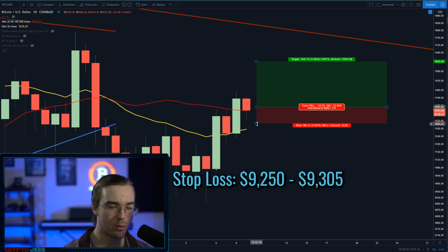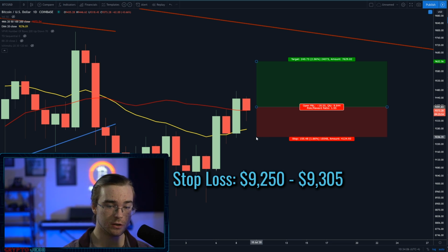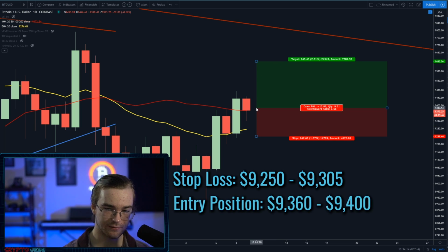If you want to have an even more conservative stop loss, you could have it all the way down here on the 20 DMA, but that throws in some other strangeness with the potential of Bitcoin bouncing off the 20 DMA. If you want to be really safe and you really don't want to close the position, you can put it all the way down here at like 92.50. It's really going to depend on your own temperament and your own mentality. Again, entry position is going to be just under $9,400. Anywhere between 93.60 and 9,400 is going to be pretty decent for this kind of trade.